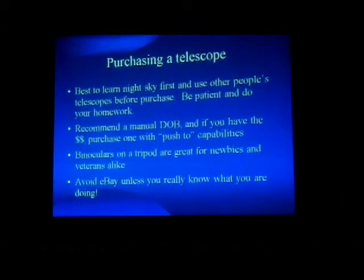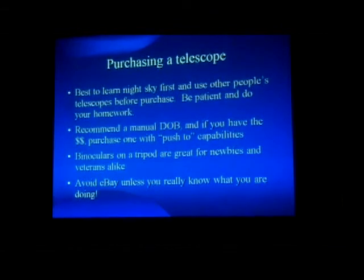I think one of the most patient people I've ever seen is sitting right here in this room, and this is Hugh. Hugh has been very patient. He's taught me to be patient with purchases for optics and for telescopes. Do your homework first. Try to be patient.